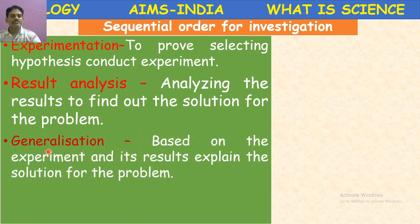Next, generalization. Based on the results, you need to make generalization. Based on the experiment and its result, explain the solution for the problem. So you will predict some results. So if your prediction is correct, your experiment is successful. So based on those results, you need to generalize the hypothesis. Okay?